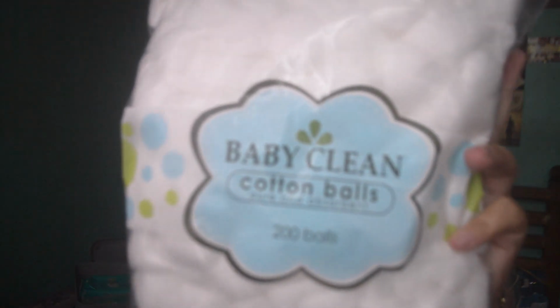Next is, okay, sa essentials tayo nito. Ito. Cotton balls. From Baby Clean, 200 balls siya guys. For 59.75 pesos, hindi na rin masama. And the next is from Baby Clean pa rin. Yung cotton buds niya. So, ito siya. It's for 134.75 pesos.